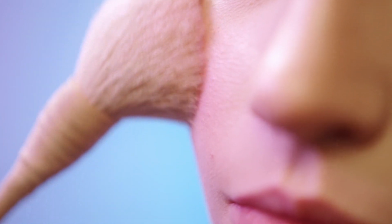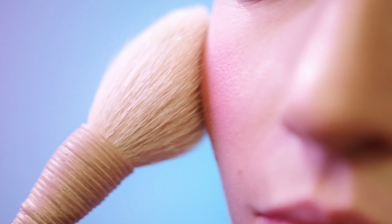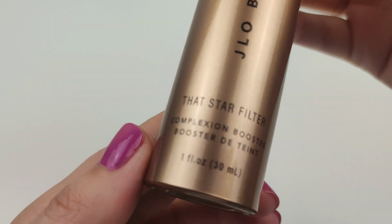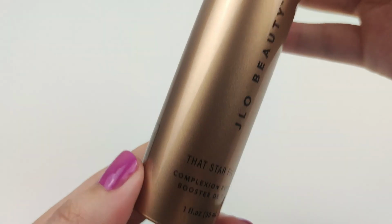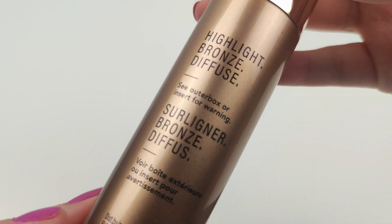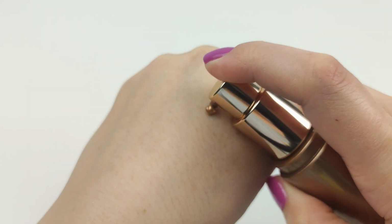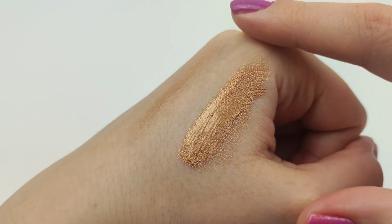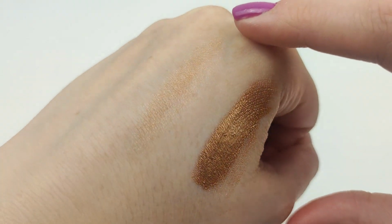Moving on to blush, bronzer, and highlighter, for all that, I often use only one product. The J.Lo Beauty That Star Filter Complexion Booster in Warm Bronze. This stuff is magic in a bottle, giving my skin that radiant, sun-kissed glow all year round. Whether you wear it alone or mix it with your foundation, you'll be glowing like J.Lo herself.